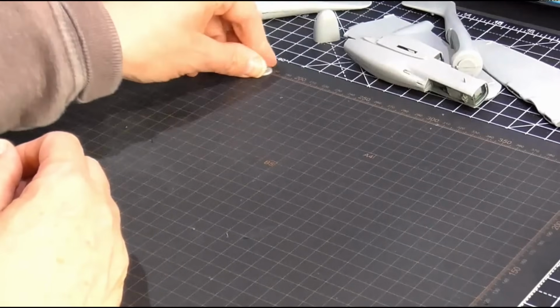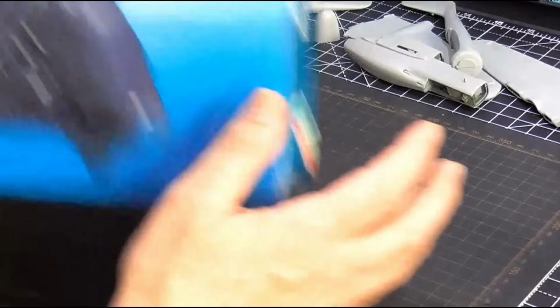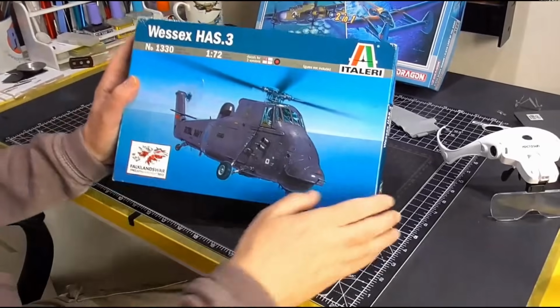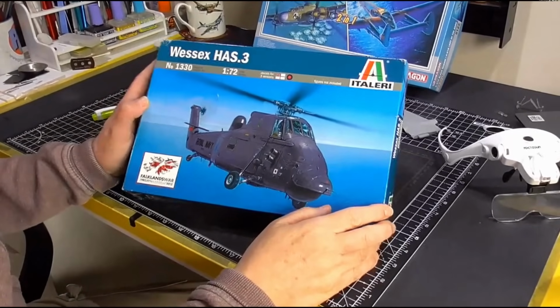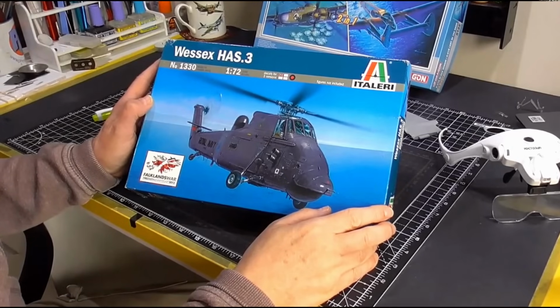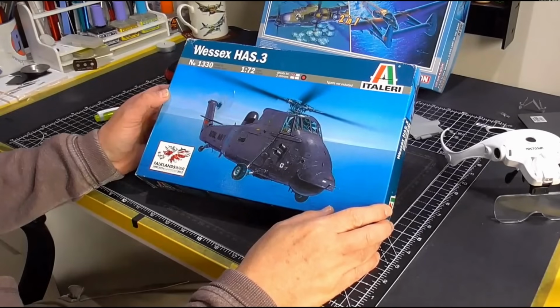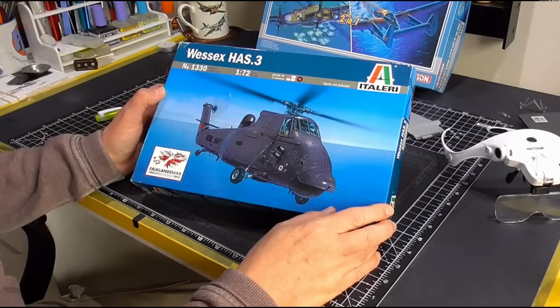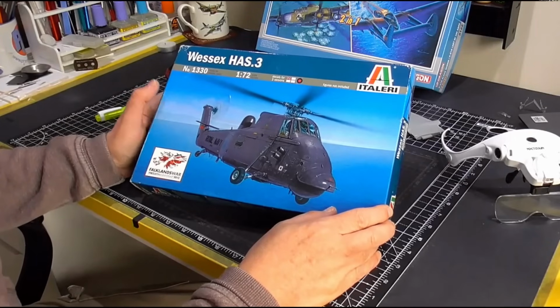And then I've been doing a bit of purchasing. I'll just pull my camera out a little bit. There we go. The Wessex. Nice. Who doesn't love a Wessex? Yeah, it is a classic kit, isn't it? And still probably the best one in scale. Yeah, by quite a bit, to be honest, compared to its rivals.